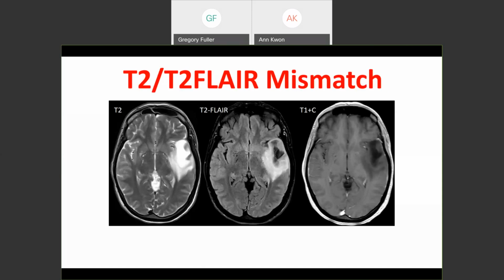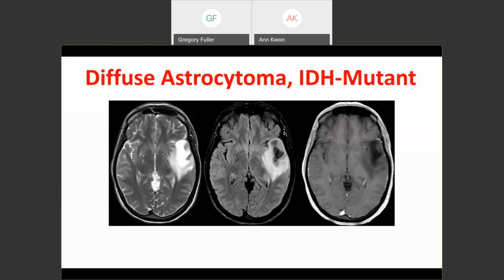Yeah, so this is the T2 FLAIR mismatch. We usually just shorten T2 FLAIR to just FLAIR. If you hear or see FLAIR, it implies T2 FLAIR. Is there a T1 FLAIR? Absolutely, there's T2 FLAIR. All right, so this is diffuse astrocytoma, IDH mutant.